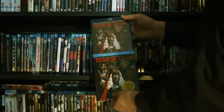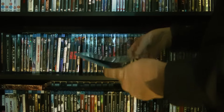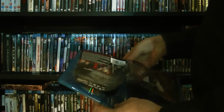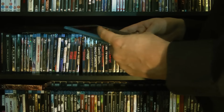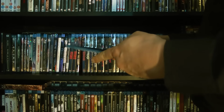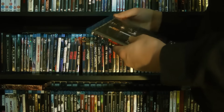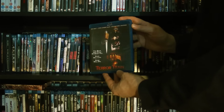Very, very nice. Oh, I haven't actually flipped this one around. Let's do that, shall we? Let's do that right now. So we'll just slip this out and then flip him around and make sure the spine's all lined up nicely. And there we go. Okay, so now... ta-da! We have the original poster art there.